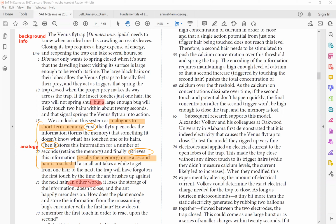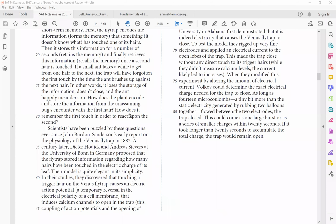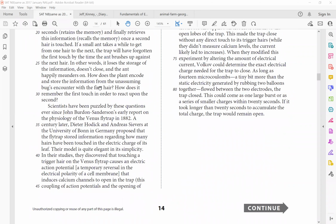How does the plant encode and store information from the unassuming bug's encounter with the first hair? How does it remember? So do you see, in expository text, this is not a rhetorical question. Rather, these two questions should let us know, okay, I am actually going to come across context soon, because this is the puzzle, this is the aim, this is the objective, this is the goal of the study. So they are going to try and solve these puzzles. Okay, so we're going to find out how it encodes and stores information and how it remembers the first touch in order to react upon the second one.